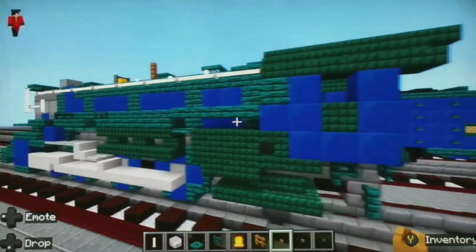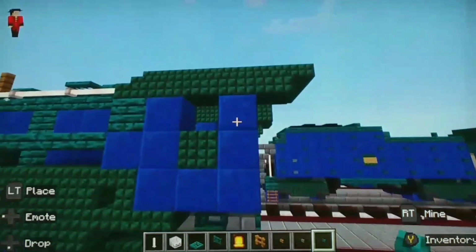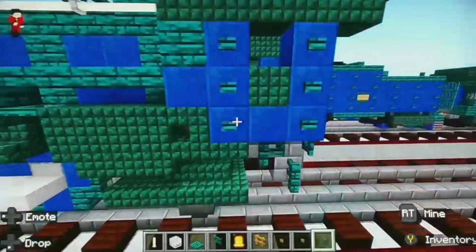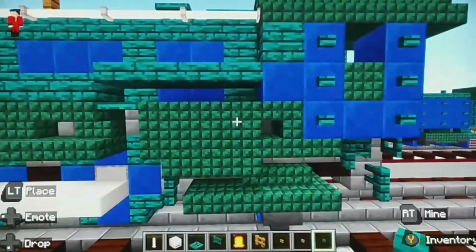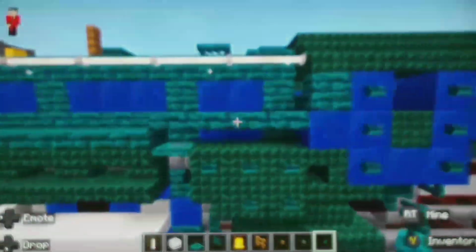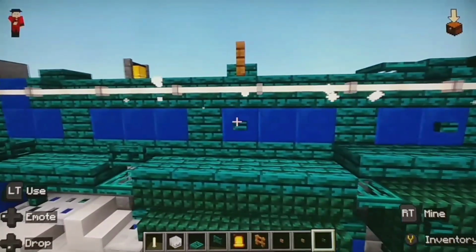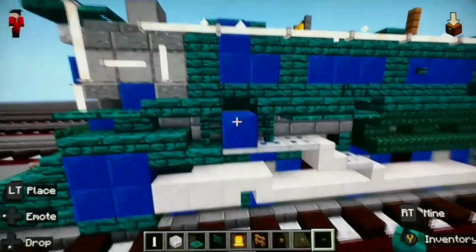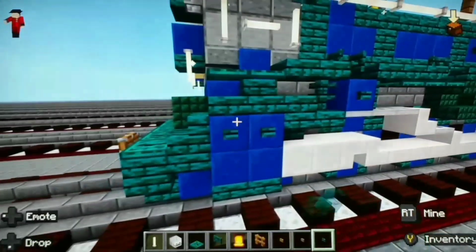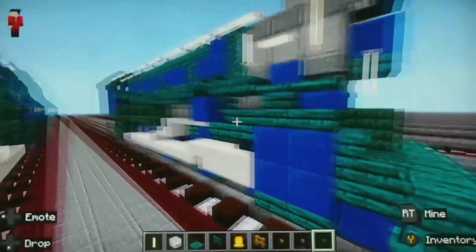Next, we're going to use warped button. So on this side, you're going to put 3 here, and put 3 here, and put 3 here, and put 2 here, put one here, and put one here, and put one here, and put two here. On the other side, we're going to do the same thing.